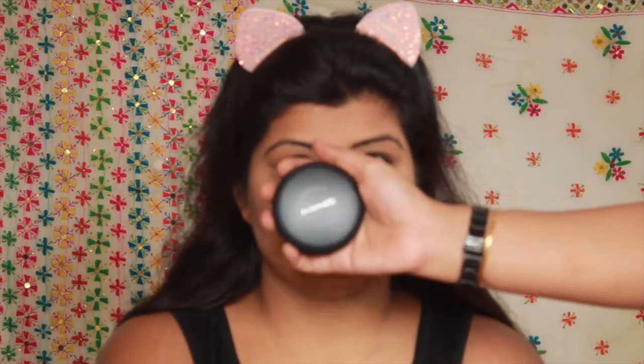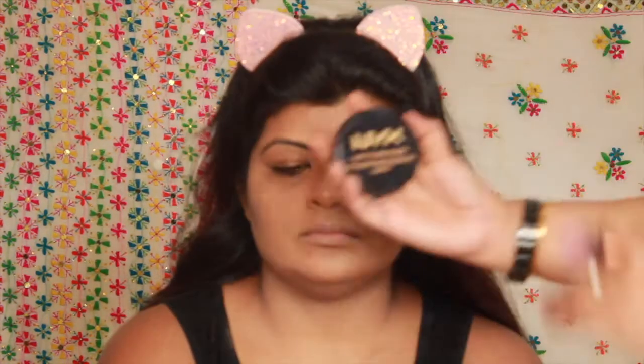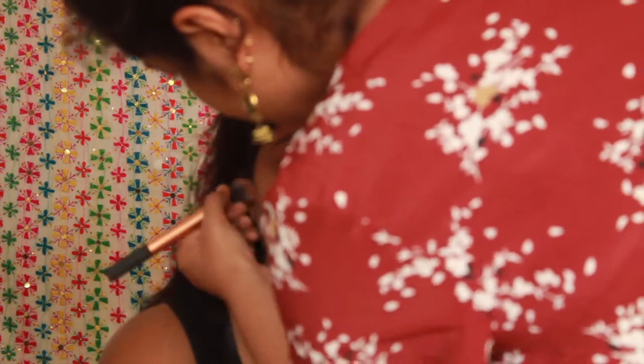This is the NYX lip primer. Next up is powder to settle everything down there. I'm using the MAC Studio Fix NC42. Next up is the NYX matte bronzer, basically to enhance the contour which I've done. It's a great product actually.